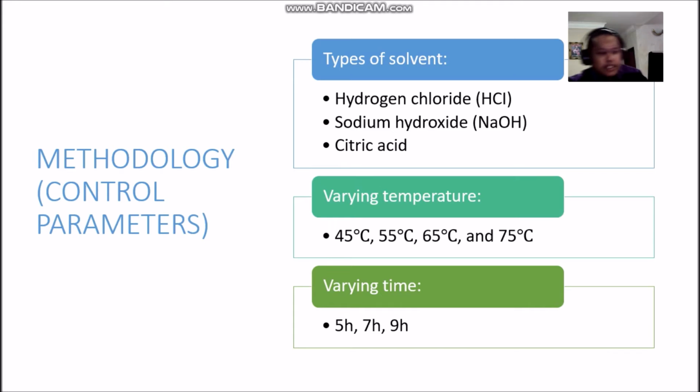For the control parameters, based on my summary findings, the trend of using hydrogen chloride, sodium hydroxide, and citric acid shows a strong correlation between gel strength and the alpha chain content in gelatin. Therefore, I have chosen types of solvent as a control parameter for the gelatin extraction process. Besides that, referring to my project title, I will be studying the effect of extraction temperature and extraction time. Thus, temperature and time are also control parameters in this experiment.